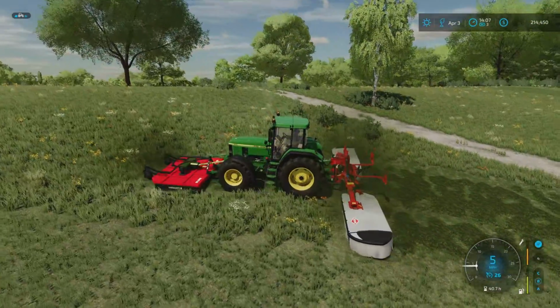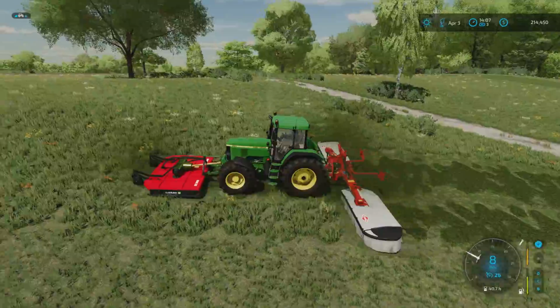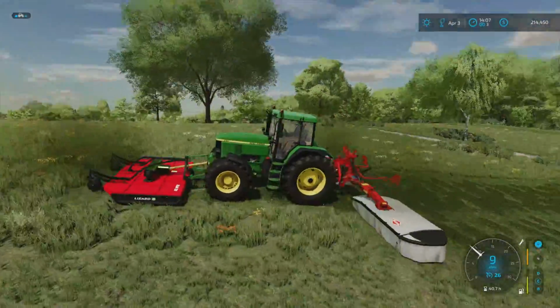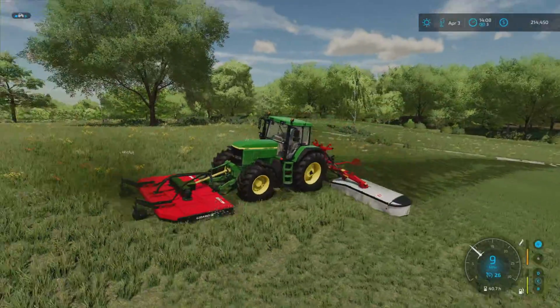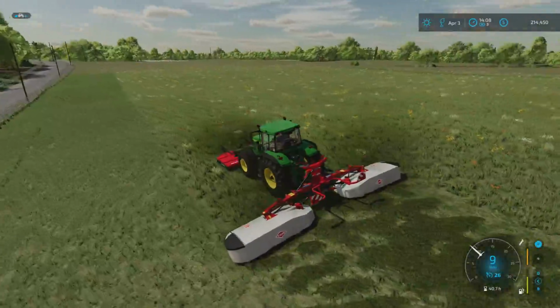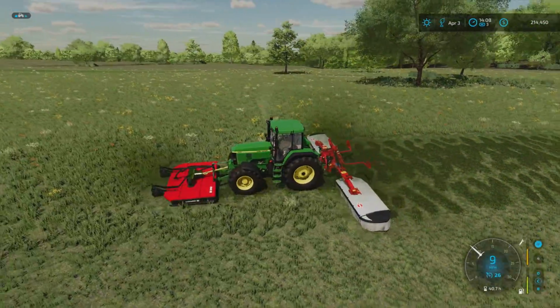Yeah, I think the horsepower requirement's too much, isn't it? Oh no, mind you, it might just be because we're on the slope. There we go, we just need to get going. That works. Okay. That's a nice cheap alternative, isn't it? For a front mower. I know it's not supposed to be, but it is cutting.